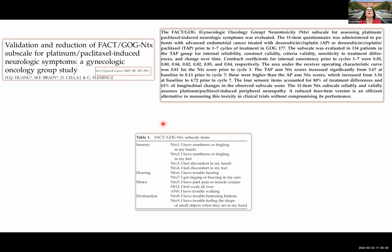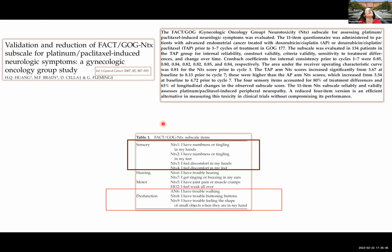Moreover, in the same study I've shown you before, we reached another goal. As I said in one of the previous slides, we do need the opinion of the patient. We evaluated the FACT-GOG neurotoxicity subscale, a very short questionnaire that you can use to see if neuropathy is doing something to your cancer patient. And we demonstrated that among the 11 original items, you can reduce the scale further to fewer items that are the clinically relevant ones.